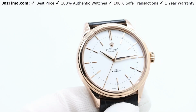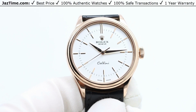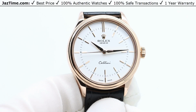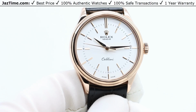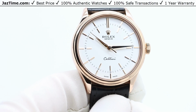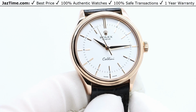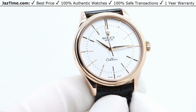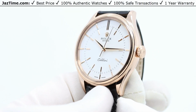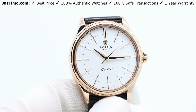Okay, so the Cellini line has been discontinued. It's probably followed up by the 1908, or it might come back altogether. And I think they'll probably expand on the dress watch line, because why not? They've expanded on every other line: diving, race car driving, pilot, air, you name it, exploring, whatever. They've expanded on all those other lines, and it just makes sense that they would expand on this dress line.